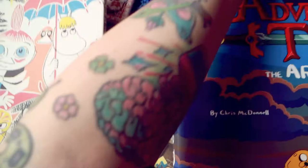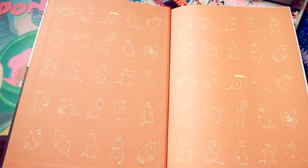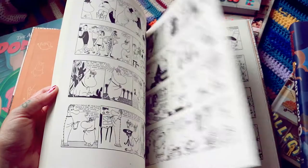This is a Moomin book, obviously. You can see that. It's a collection of the comic strips. Look at these end papers. Oh my god, I love stuff like this so much. It's a very nice book. It feels really nice as well. It's got a nice texture. But yeah, it's literally just lots of strips, which is really cool. I love Moomin.